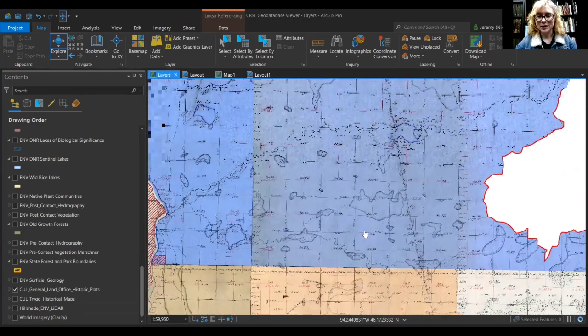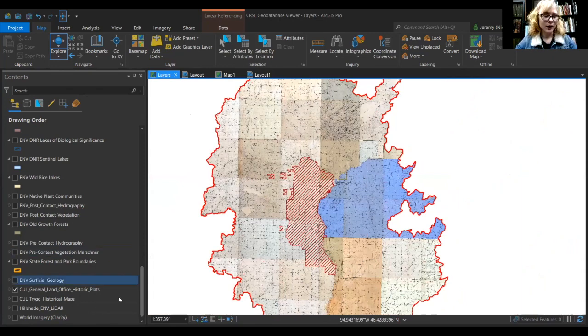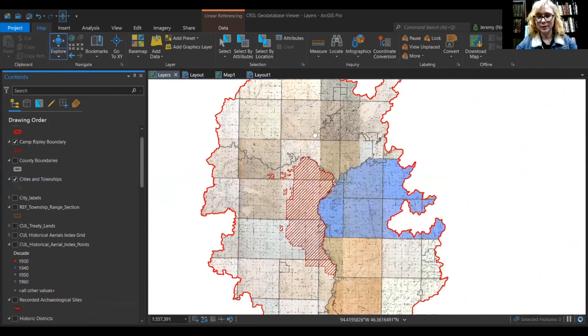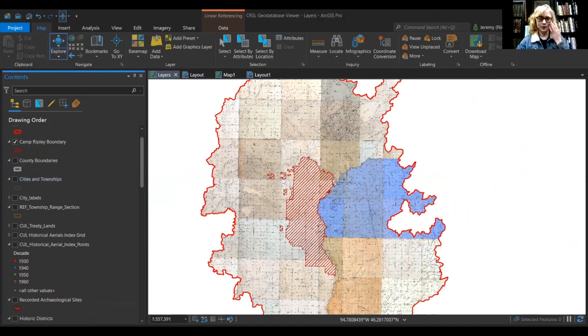But all of these maps were taken in and georeferenced to their location on the ground, which you'll see actually do line up with township range section. So township boundaries tend to line up with these GLO maps. That's how they were drawn in. And they're the first survey maps of the US for the most part.